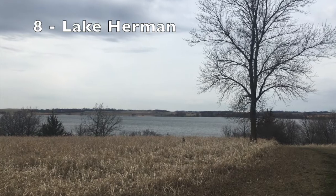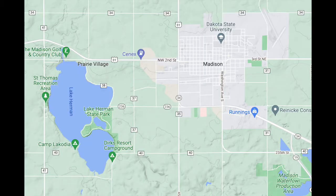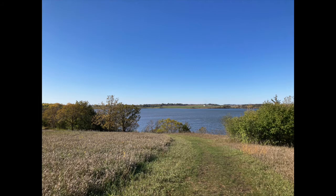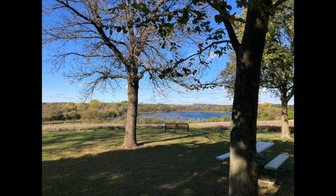8. Lake Herman. One of the last lake parks, Lake Herman State Park is 227 acres located just outside of Madison, South Dakota in Lake County. The park has just a little under 4 miles of trails, some of which rise high above the lake, giving great views.